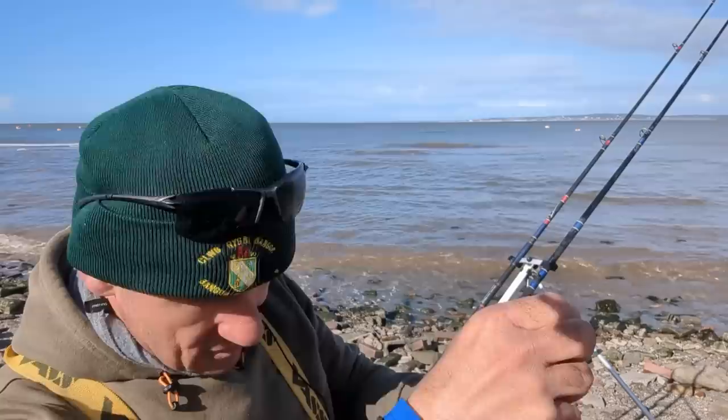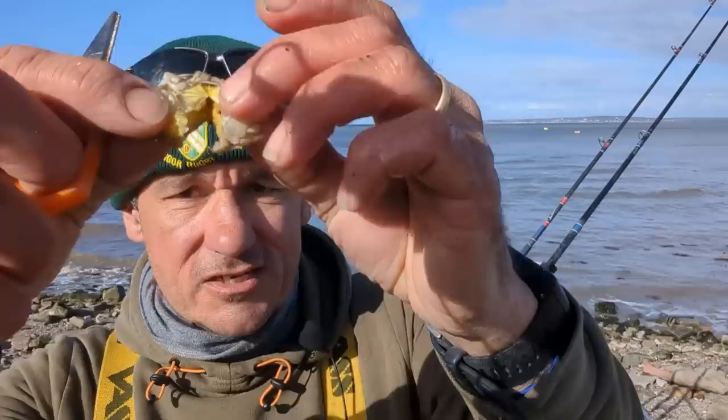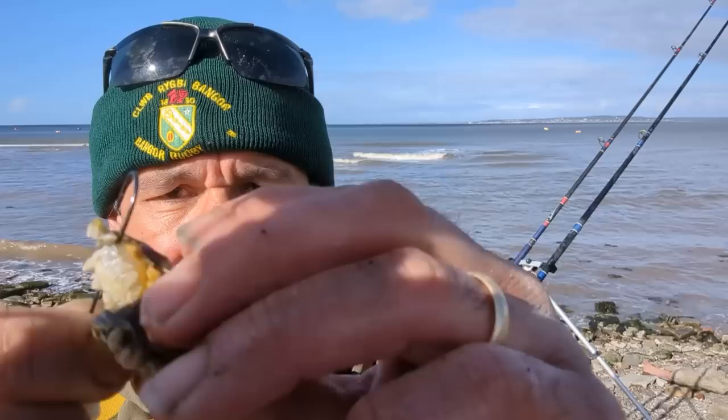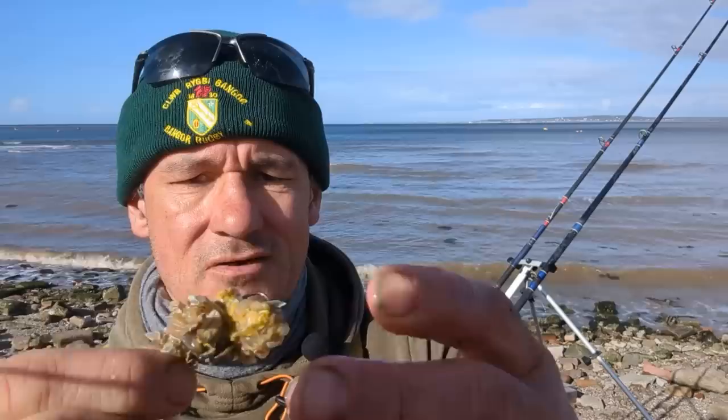Okay, you might ask, how do I mount a crab? Well, first thing I do is get my scissors and I just do a little cut there. Not all the way through. And I get my hook and I go in through these back legs. Then I take it out through the back. And again. And back. Through the legs down here again. So what you've got now is a bait like that.